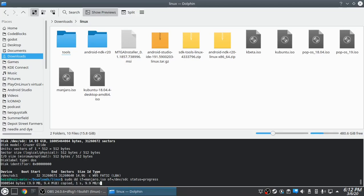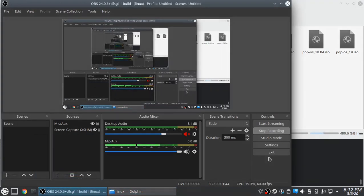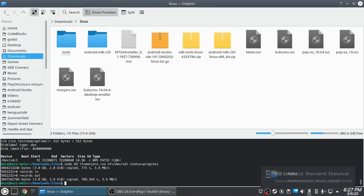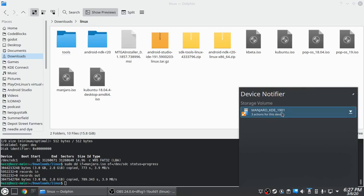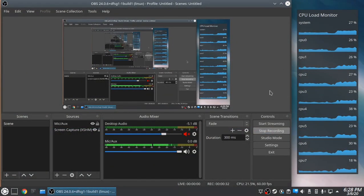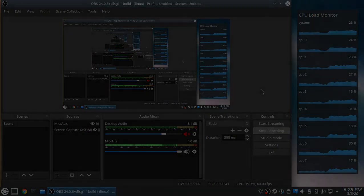Hit enter, should start clicking, and it is. I'm not going to subject you to seeing all that, so we'll be right back. And that step is done. So if I bring up that button, Manjaro KDE 1901. The only thing left for me to do is reboot, format, install. Hasta la vista, Kubuntu.